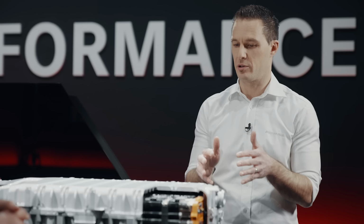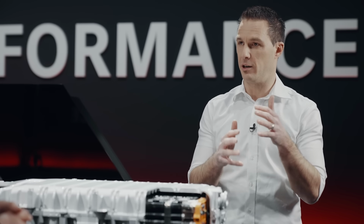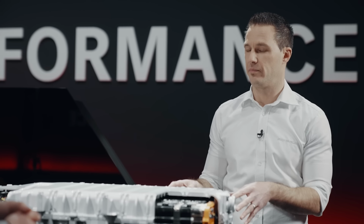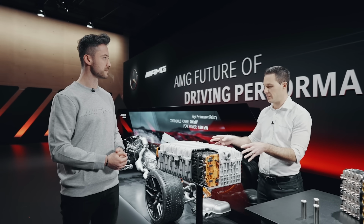Yeah, that was another target of ours. To get the high power density, we are not only focused on the power, we also need to reduce the weight as much as possible. As you can see, this housing is made of thin walls of sand casting. And this helps us to reduce the weight to 89 kilograms.